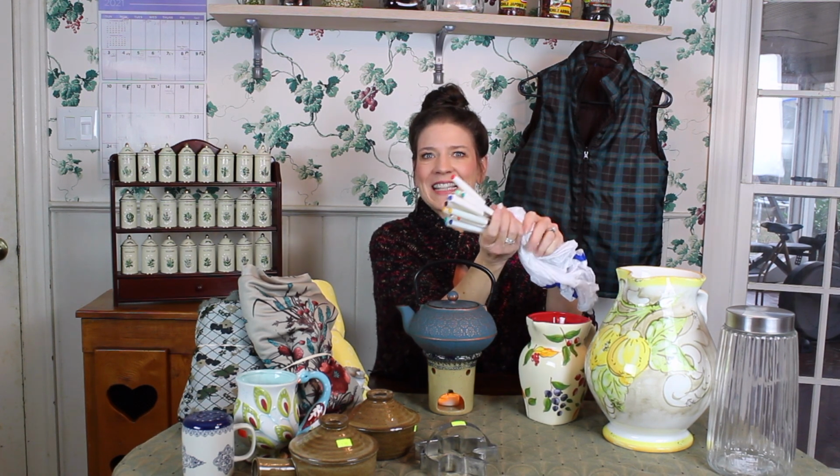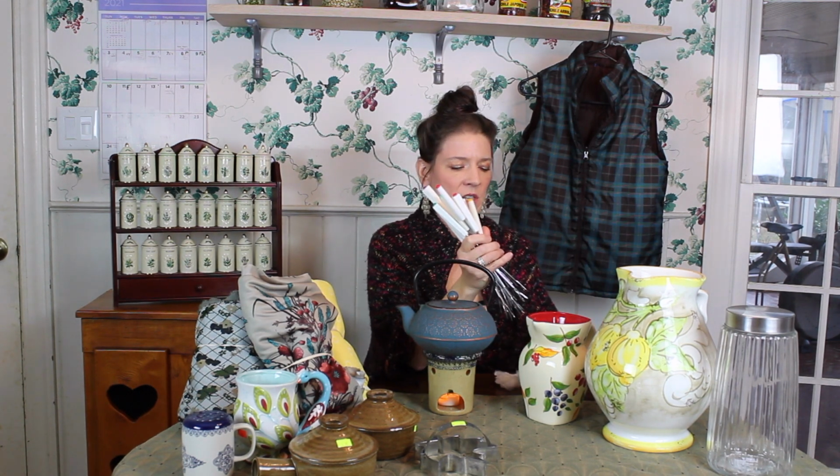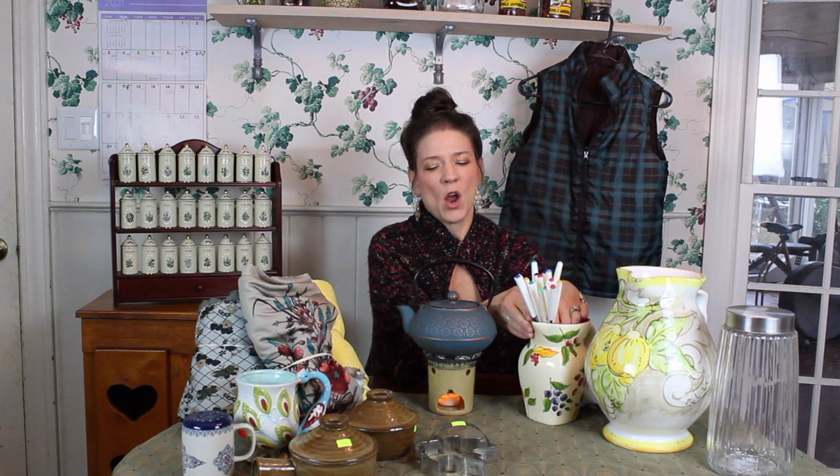And look at this, you guys. Look at these. Fondue forks! Look at that! White ones. And you know I didn't have any white ones. So isn't that cool? Because you know I like the fondue. And you know that because you've seen that video. Now, look at this cute little thing. You know I love my tea.